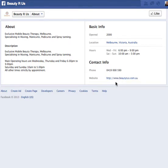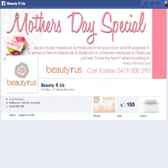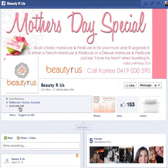So if you were to pick another category, such as a consultant or something, you'd actually be able to have this showing within this About section here, with a call to action that might have something like, for all your beauty needs, contact Carly at BeautyRUs, and then have a link to the URL or something else. And you can change that up every now and then as well. You could even put in a link here that says Mother's Day special, with a direct link to your website where you're offering this Mother's Day special.